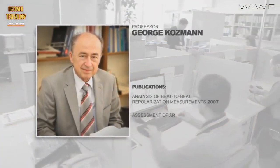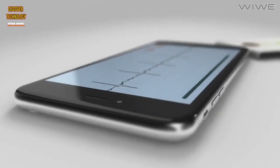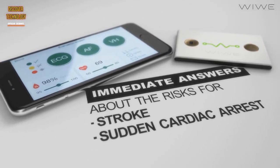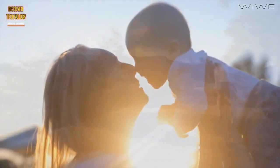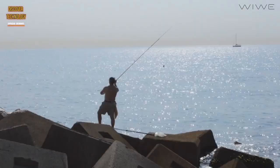That's why we started working together with Professor George Cosman. He has been doing research about the electrophysiology of the heart for decades. Based on his findings, our unique algorithm gives us immediate answers about the risks for stroke and for sudden cardiac arrest as well. Prior to Vive, there was no method to forecast it. What makes Vive especially handy is that no special skills are required for its use. Anyone can do it. Vive quickly and easily gives you the information you need about your heart.